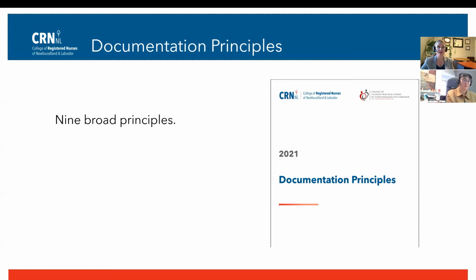And it's basically 9 broad principles. It is those principles that can be applied to a variety of settings, a variety of circumstances. Like we said, there's many things that influence documentation. But if you adhere to these 9 principles, then you are meeting your standards for documentation. When you look at the document, they're not listed like principle 1 is this, principle 2 is that. They're just broad principles because they're not sequential, like 1 is not better than 2 and 2 is not better than 9. All of the principles apply equally.